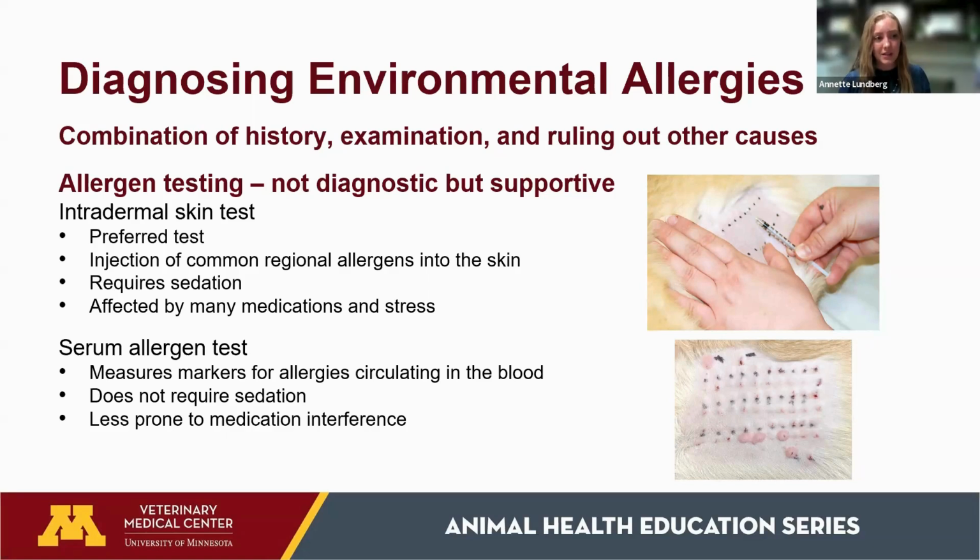Allergen testing exists and is very useful, but we don't use it to diagnose allergies in the first place. Rather, it supports their diagnosis and helps us identify what they are allergic to. And there's two ways that we do this.